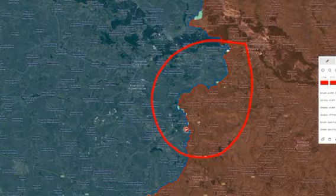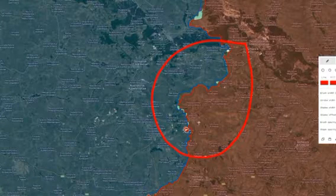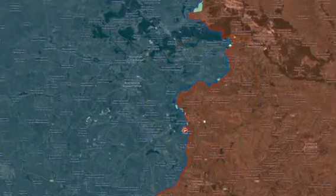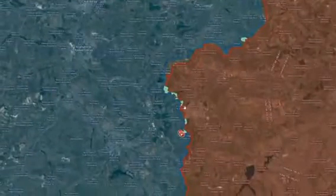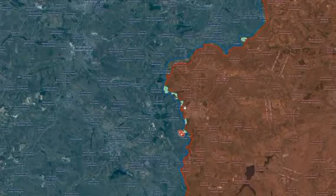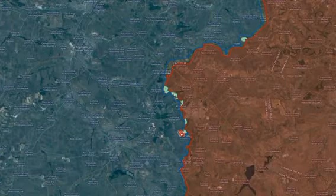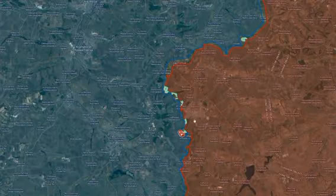The reason for this is the heavy urban areas here in this direction, forest lines, and urban areas in general, the industrial areas and so on, that requires infantry-based assaults. Russian VDV units are heavily infantry-based, but they also have a lot of armor and a lot of artillery units. So the way the Russian forces are fighting in this direction is heavily bombarding areas, then storming it with infantry and armored vehicles as support.